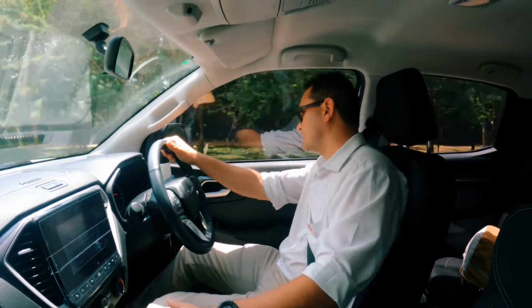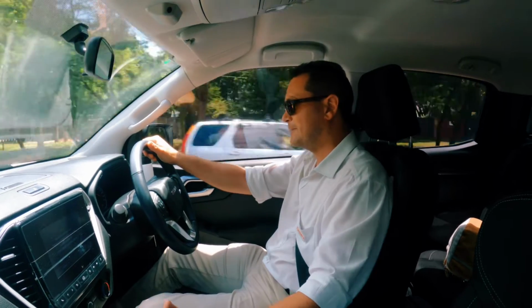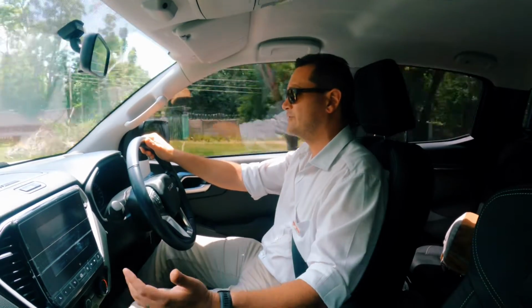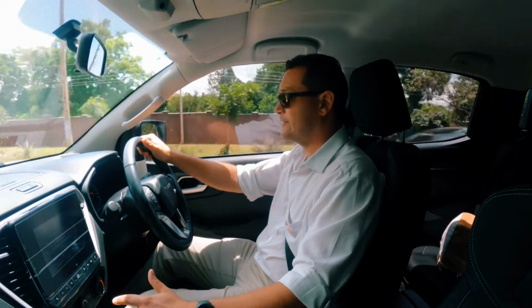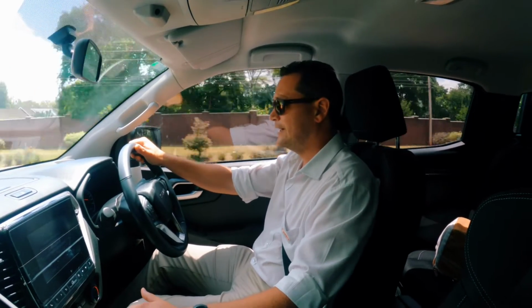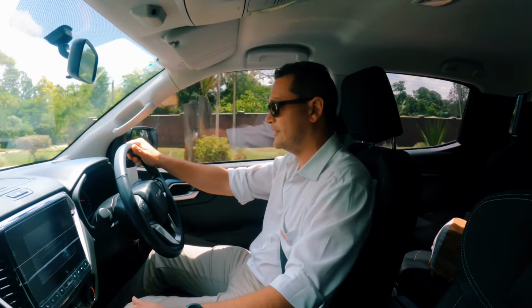And just to give you a bit of an idea, we're just going to foot flat a bit, and look, this thing picks up immensely well. It is really, really amazing. So kudos to Isuzu for this new engine. The 1.9 litre is a really, really cool engine.